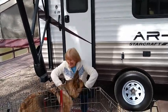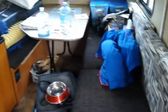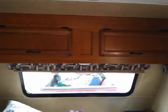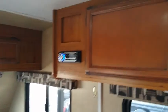Excellent. Can we go inside? Yeah. Okay, I walk in, and there's your bedroom, right in there. There's your bed. I should have it all unzipped for you so you can see the view out the back. That's okay. And then there's a nice big area for a couch, this whole area. And the breakfast nook. Nice cabinets. A little stereo system.